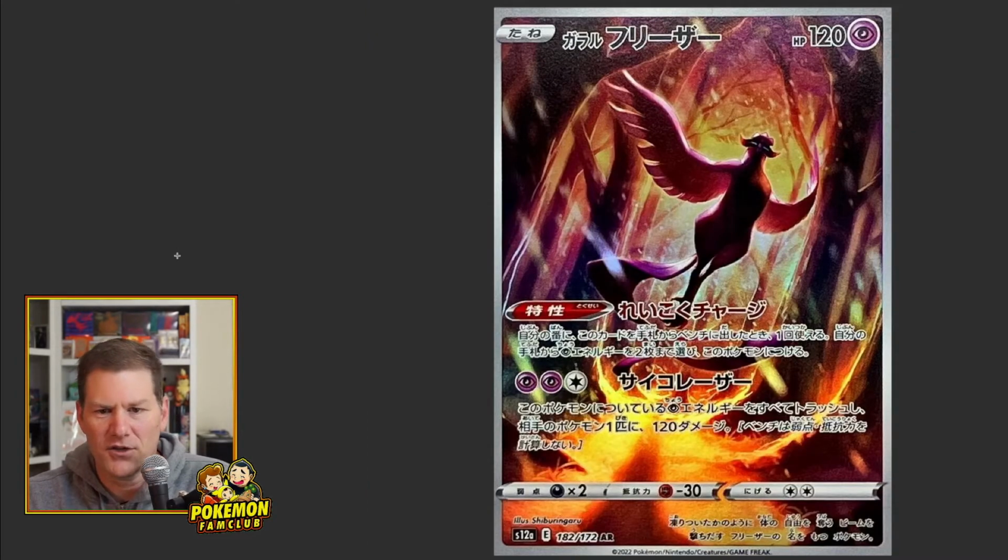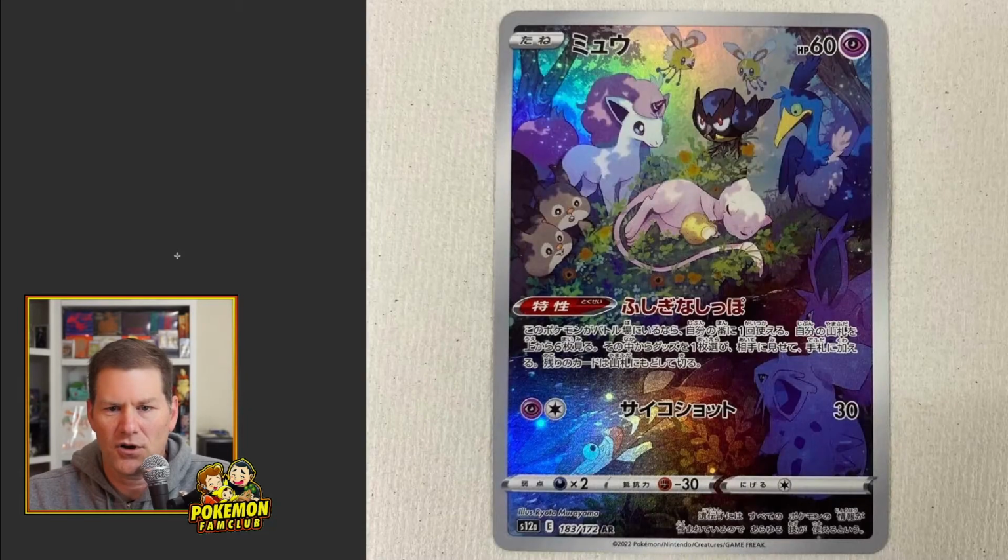Here we got the Articuno. Again, not a great shot, but cool card. We're going to get these in tins. I'm definitely going to have to get one of each tin of the three legendary birds there. So, cool card. Here we got a nice shot of the Mew with all his friends hanging out. Another super awesome card. Can't wait to pick this one up.